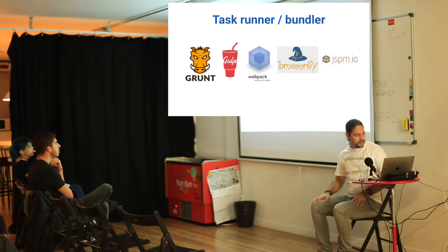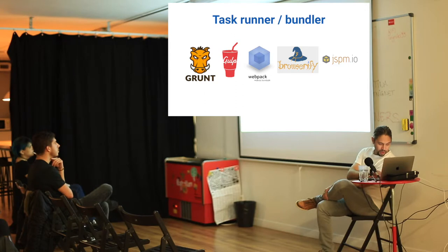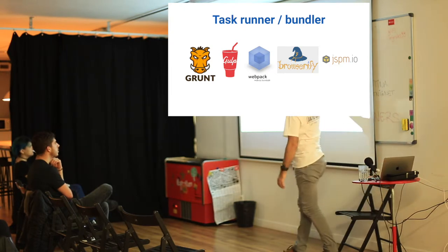So here you have the gulp file. Don't worry about understanding everything, that's not the goal, but just to give you a small example that you can easily understand. An easy one. Okay, this one.